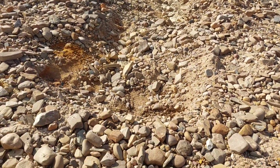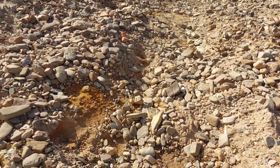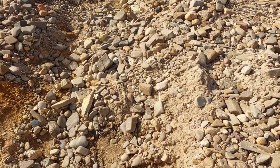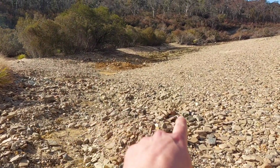As you can see here, this is my spot from last time where I was getting the gold. A lot of other people have found it and started chasing it. I bet you they would have got some out of there too, because there was a lot of fine gold in this spot. You see there's another little channel running up through there as well.